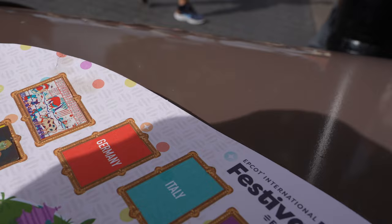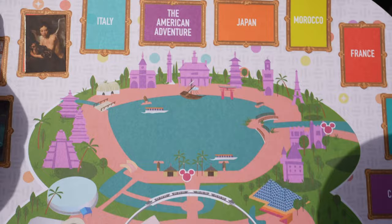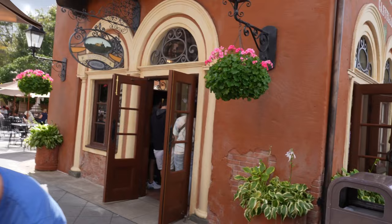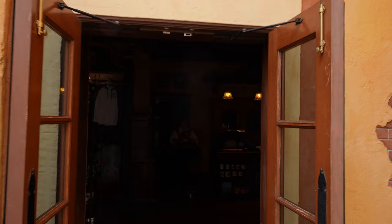Germany. All right, there we go. On to Italy. Okay, Italy Pavilion. This one too matched last year, so you're just going to come right over here. I guess the easiest way is probably to go in this door here. Just take a right as soon as you get into Italy, pretty much in this shop.